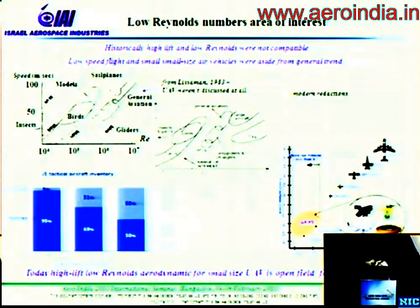Here is a picture from a well-known book, but not a new book. This is the release of '83. So you see that for low Reynolds number areas relevant to the wings of unmanned vehicles, we don't see even the names, not even a bit about the UAV.